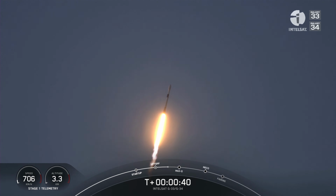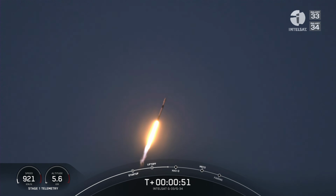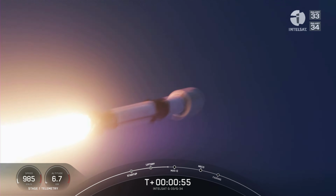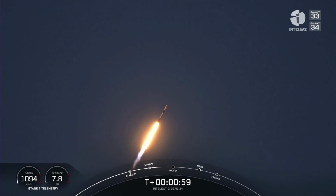T plus 40 seconds into flight, Falcon 9 successfully lifting off from Pad 40 at the Cape Canaveral Space Force Station, carrying Intelsat's G-33 and 34 satellites to orbit. Now, during ascent, we have begun tilting the engine. That's technically called gimbaling, and we've begun what's called a gravity turn. So we're beginning to move the rocket horizontally. We're still going up, but we're also going horizontally out over the Atlantic.